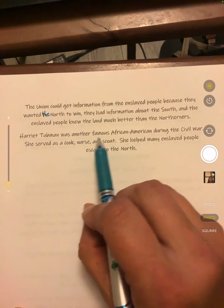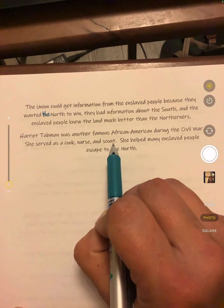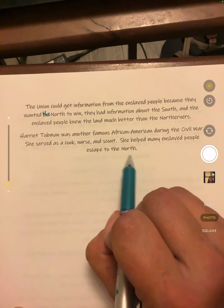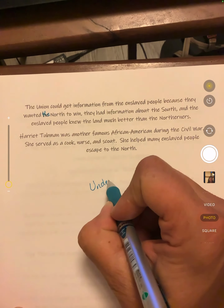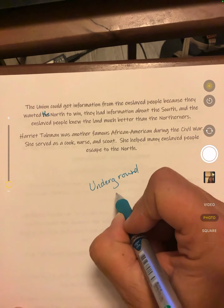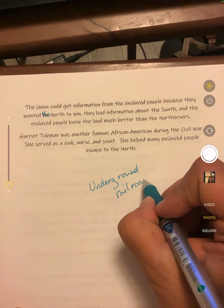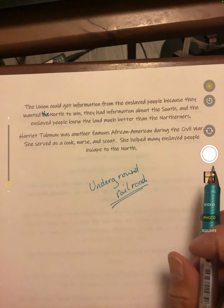Harriet Tubman was another famous African American. She served as a cook, a nurse, and a scout. She would help the enslaved people escape to the North, and they used what's called the Underground Railroad. It wasn't a real railroad, but that's what they called it. They would sneak them underground to the North, okay?